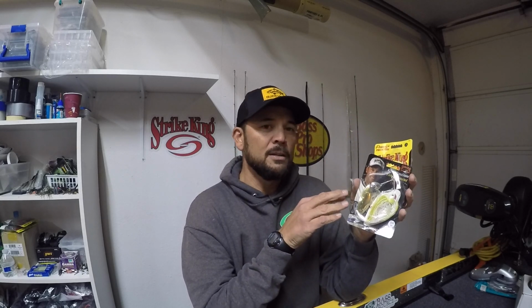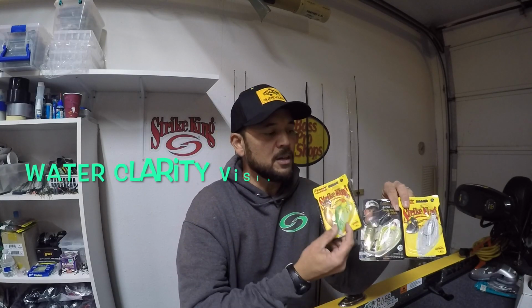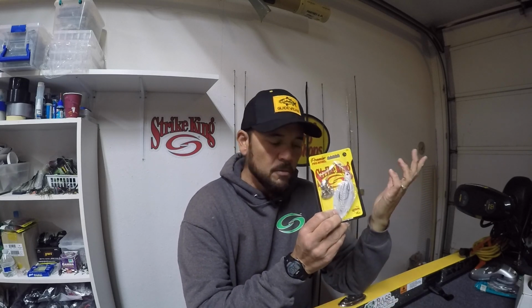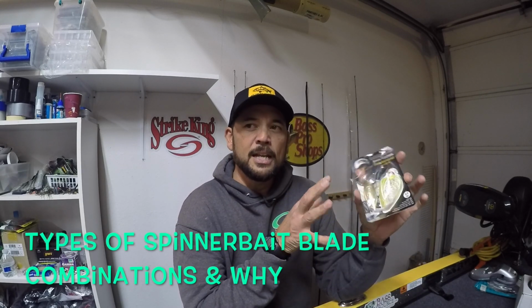When it comes to catching fish in colder, more stained water, I'm not sure there's a better lure than a spinnerbait. I would definitely carry 3 different sizes, probably a 3/8, a half, and a 3/4. Depending upon the water color, for dirtier water I'd go with fire tiger or solid chartreuse, for more stained water chartreuse and white, and on the clearer end, more of a white color.